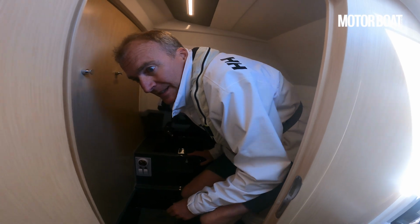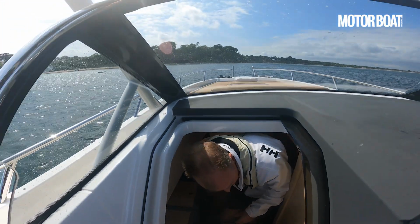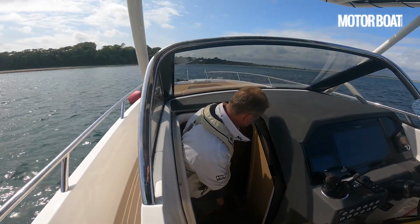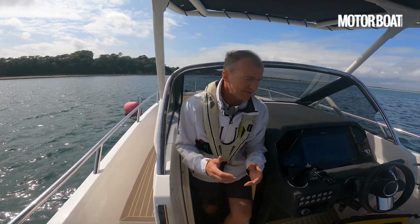So, now it's not the easiest cabin to move around in. There is only standing headroom at the entrance here. But nevertheless, it is somewhere to tuck yourself away.